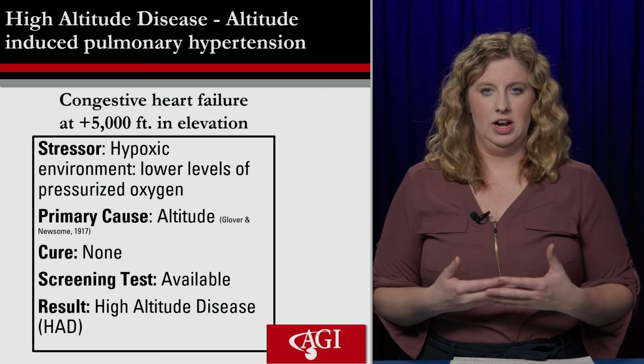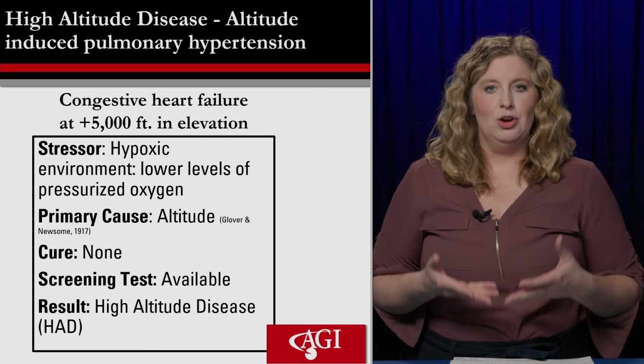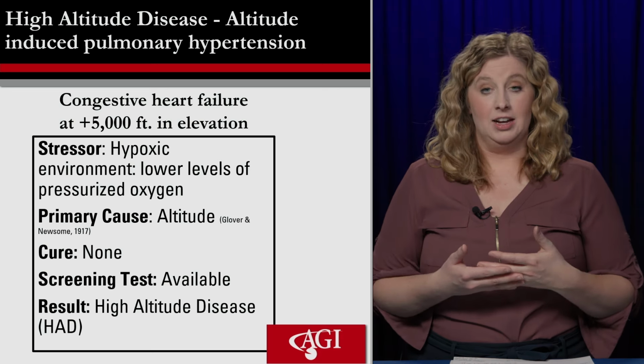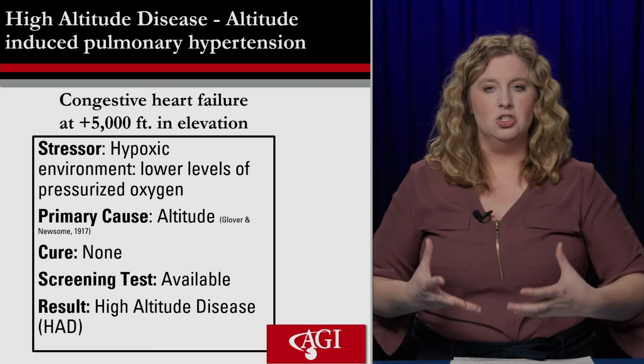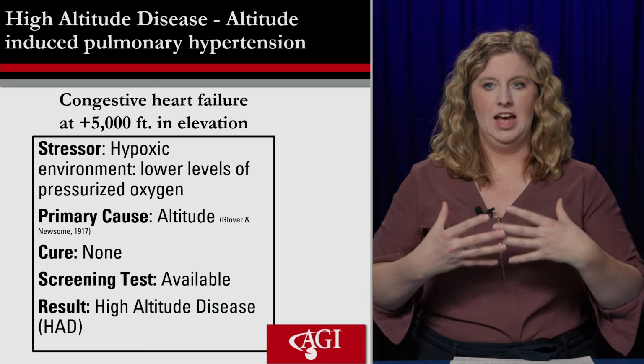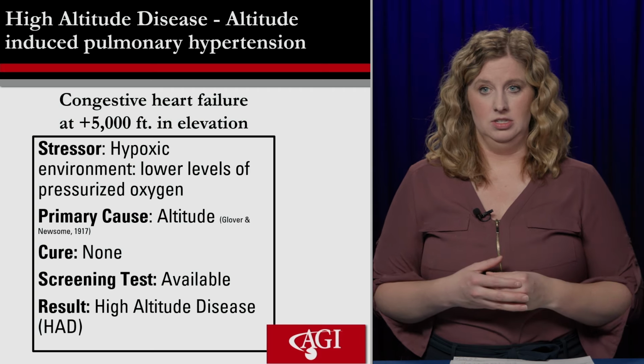We know that the stressor for these animals is that hypoxic environment where if I'm grazing at elevations, right, there's lower levels of pressurized oxygen in the environment. And so as those animals continue to graze at those elevations for a long period of time, they actually can get chronic hypoxia that can lead to this high altitude disease.